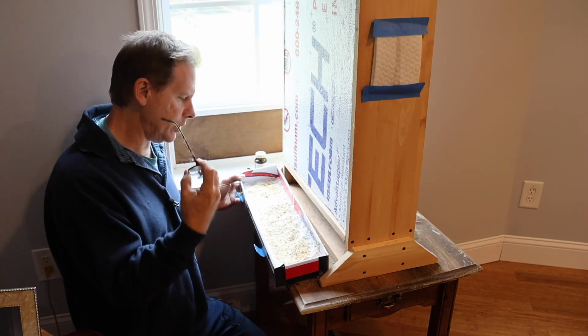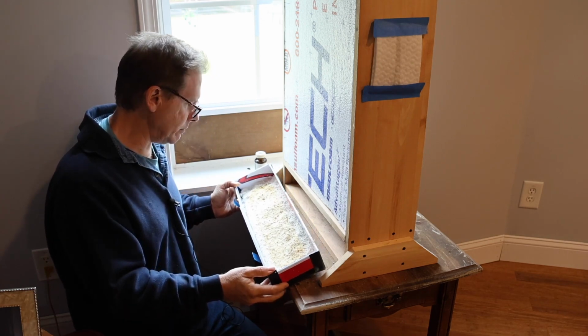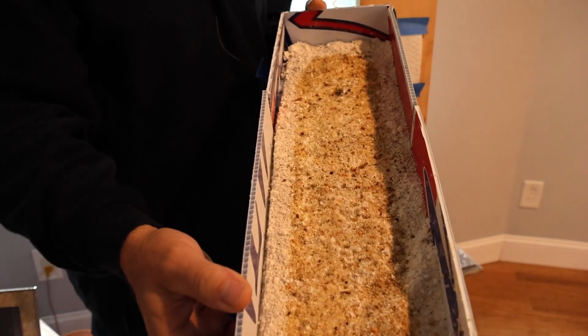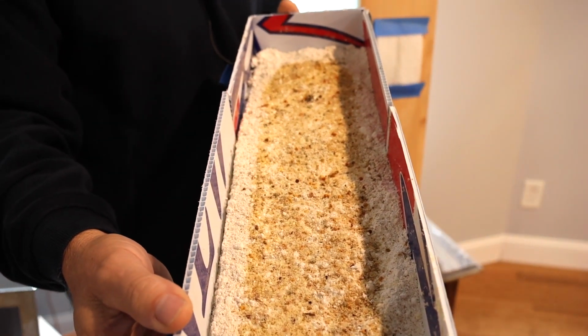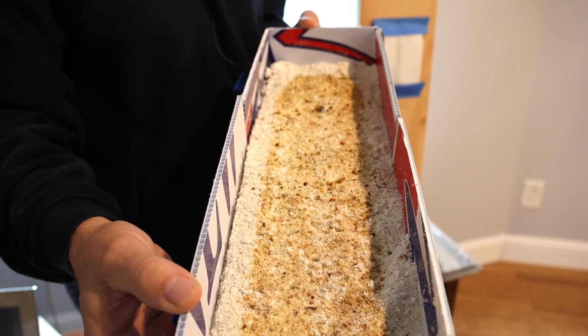Mites will fall in here too. I don't know if I'll see any mites. Hopefully not. This is a swarm, and usually you don't see too many. So I'm going to show you the garbage. This is the bee debris that you see in here. So there's some pollen. You see some pollen flakes or pollen balls, whatever they carry it in on their legs.